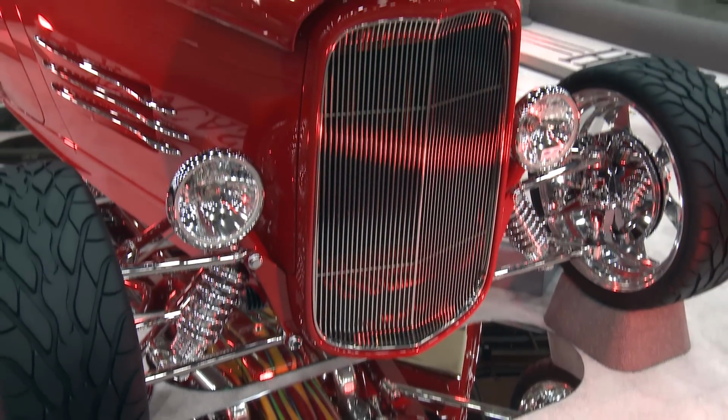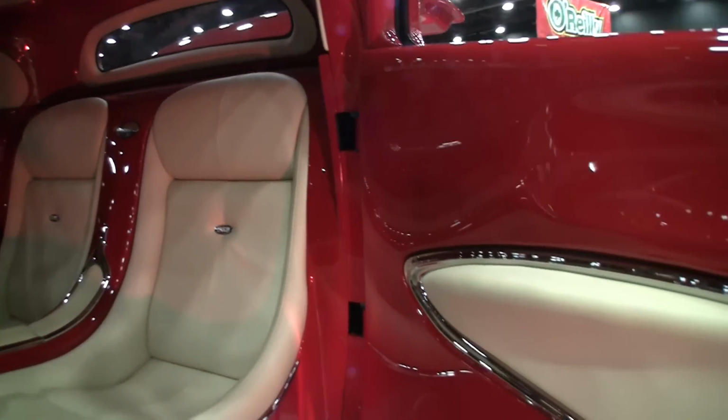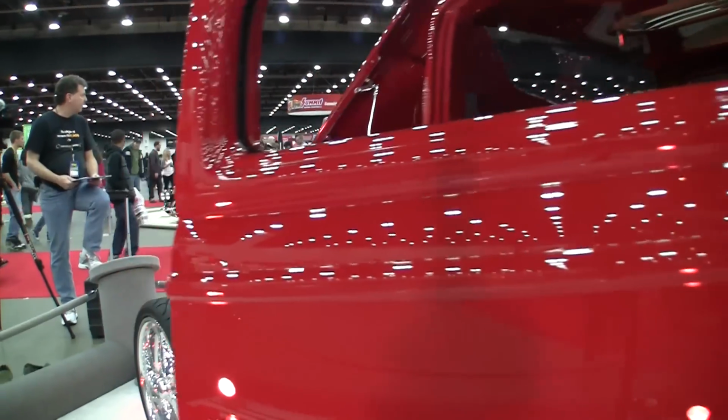A friend of mine, Chip Foose, made the grill insert, and then Jeffrey Phipps from West Palm Beach did the interior for us. It was painted by Phil Salisbury and Carlisle Custom Paint, and I could have never finished the car without Don Pelkington from Don's Hot Rod in Carlisle, Ohio.